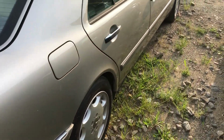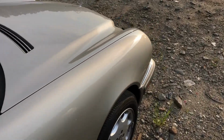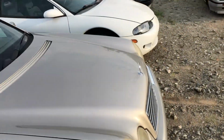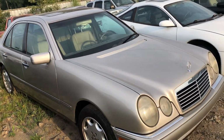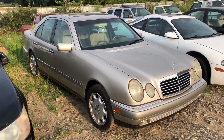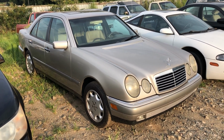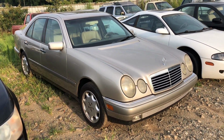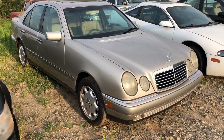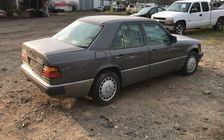It does not shift. You'll drive and it will go in reverse, but it won't shift out of first unless you're super high up in the RPMs. So that's why the gentleman ended up selling this car. He actually sold 2 Mercedes. That one there is number 1, and that one there is number 2.